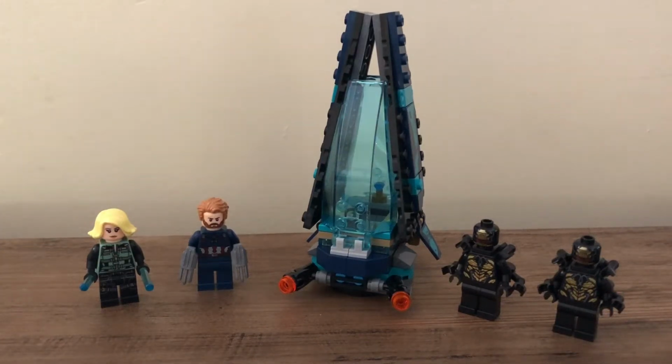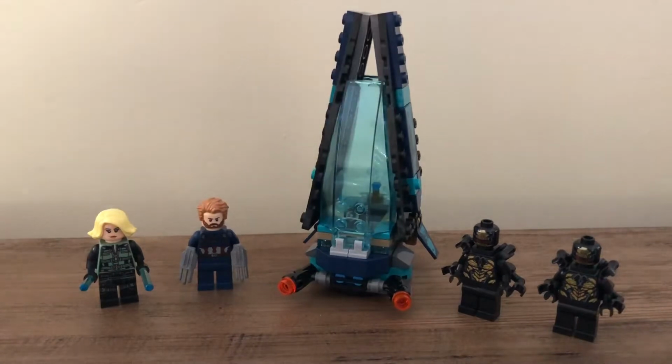Today I will be taking a look at set 76101, the Outrider Dropship Attack. This set released in 2018 before the release of Avengers Infinity War. It has 4 minifigures, being 2 Outriders and then Captain America and Black Widow from their outfits from the film. And then it has the build for this small Outrider Dropship.